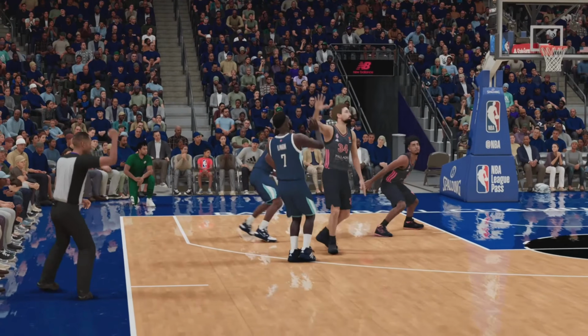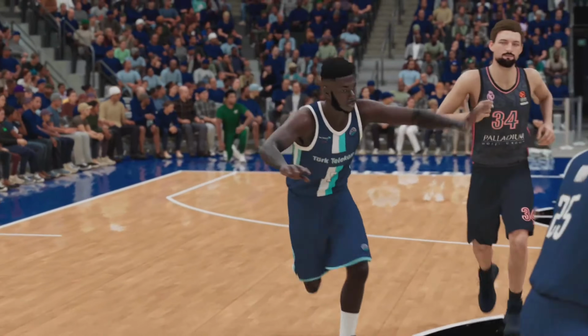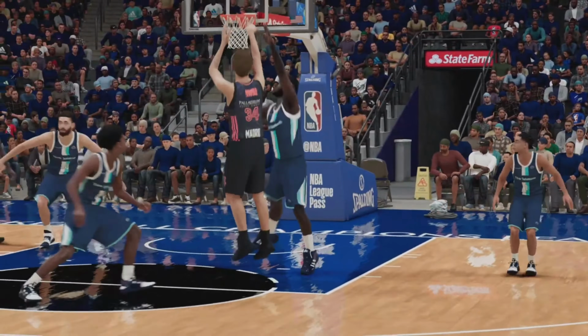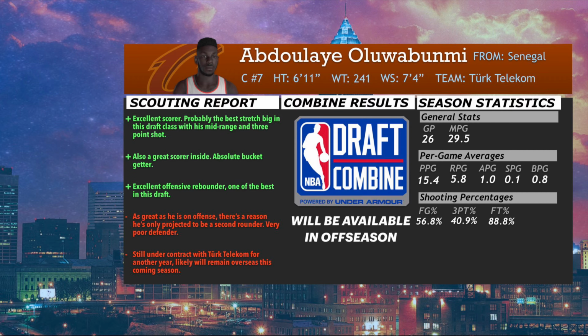One of my favorite gems in this year's draft class, residing from Senegal, his name is Abdoulaye Olabunumi. Olabunumi is one of the best stretch bigs in this draft class. He's an excellent offensive player, a phenomenal scorer, who can score from all three levels of the floor, currently playing for Turk Telekom in Turkey.